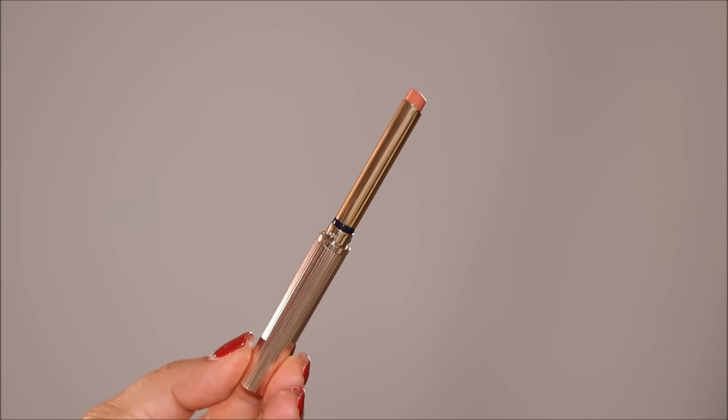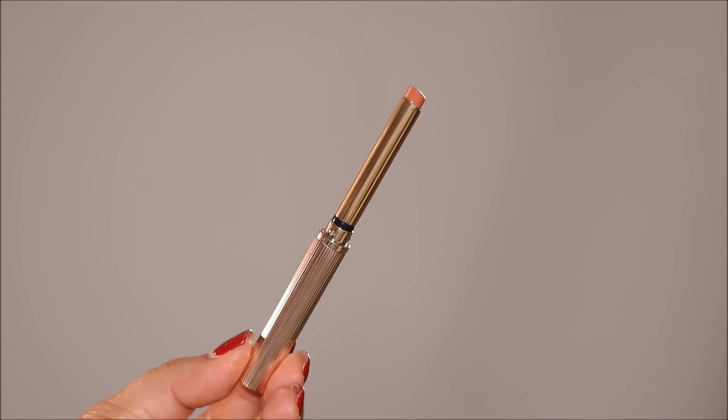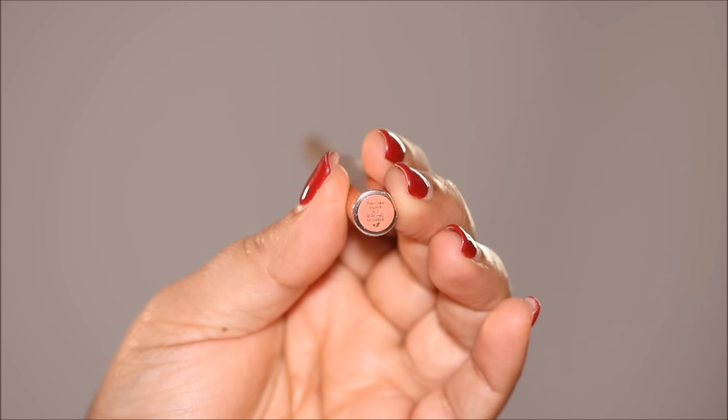And to fill in my lips, I'm going to be using the Estee Lauder Pure Color Shine Lipstick in the shade Wrong Number. This is a soft peach with warm undertones. Just a perfect natural looking lip for a look like this. It's your lips, but just a better version.